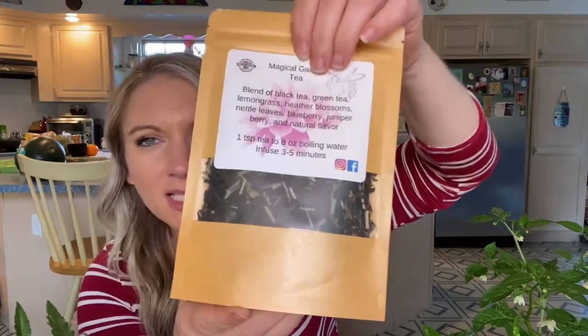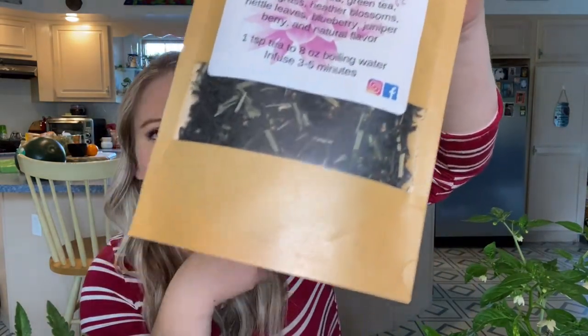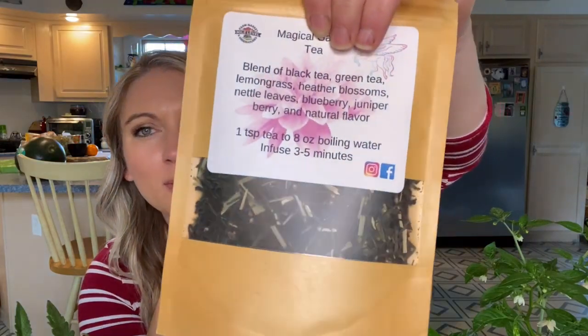natural flavor. One of these days, I'd like to have enough herbs and everything to maybe make my own teas, which I think would be fun. One thing at a time, Jen. I'm always like, oh, that's a fun idea. That's a fun idea. I don't have any time to do any of this stuff. Someday, maybe. But that is my haul.